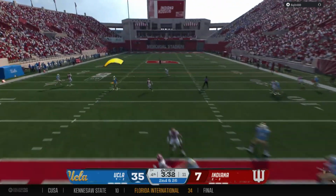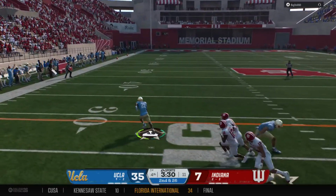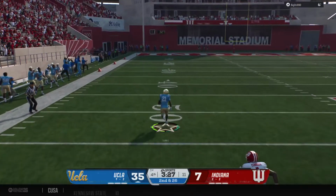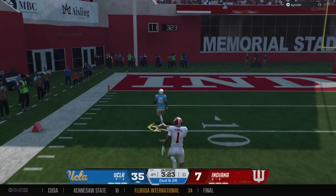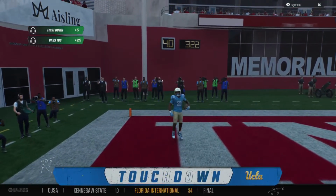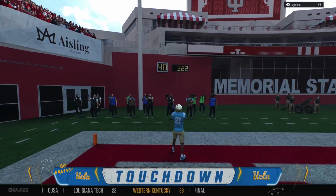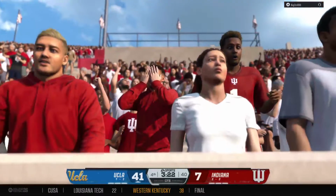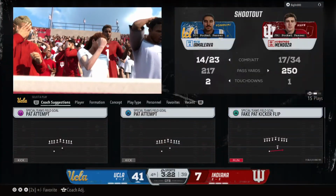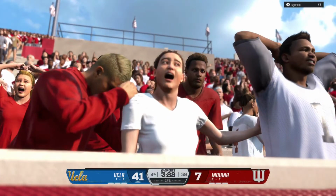Back to pass on second down. Working that left side. Turning on the Jets. Wide open spaces. He's at the 20. And he ran away from the crowd, and he'll take it in. Touchdown, UCLA! They push out that lead a bit and draw much closer to a win here in Week 9.